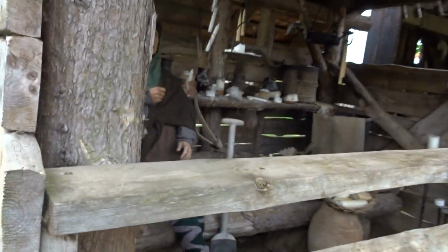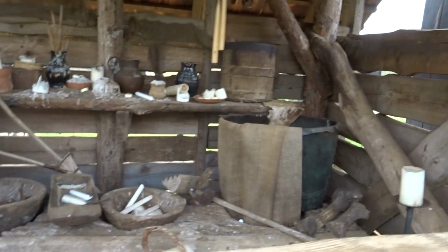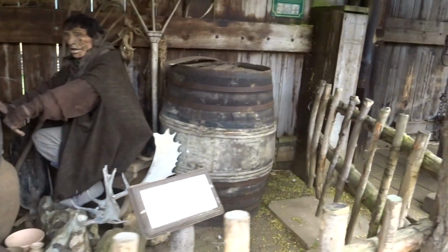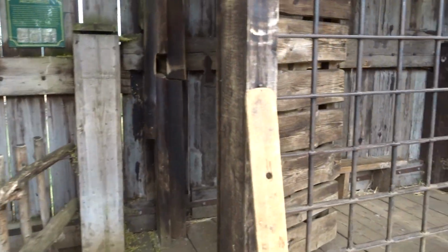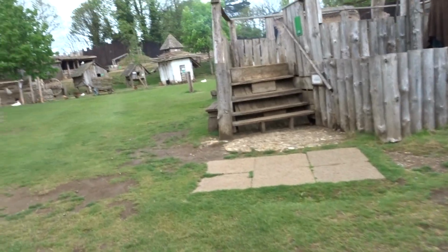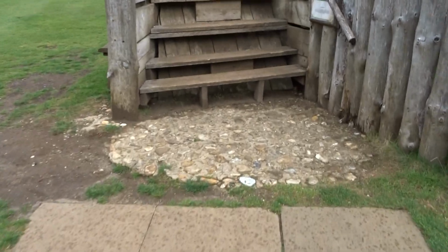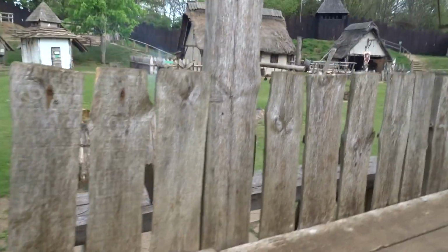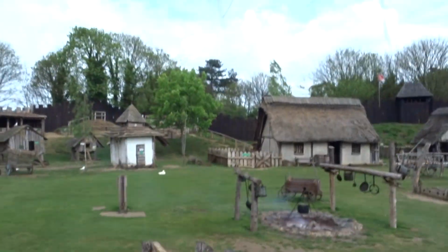Ooh, candle maker. I think that's a bit of beer, that there. Ooh, and that'll be a prison. Oh, sorry mate. It weren't me, Gov, honest. It weren't me.